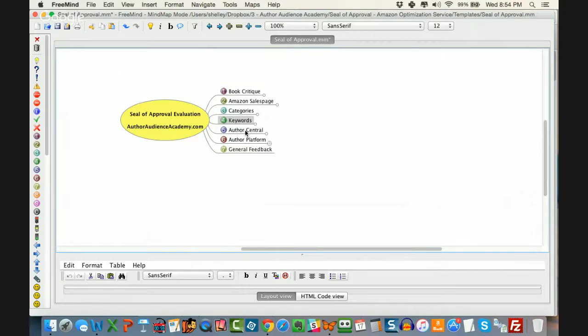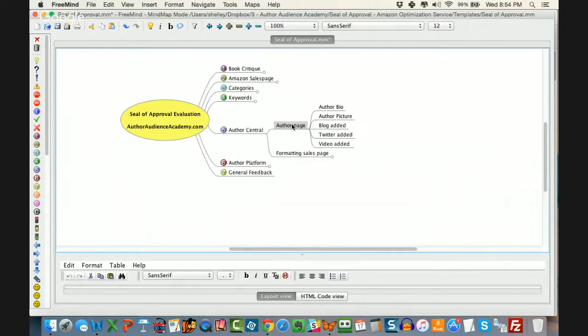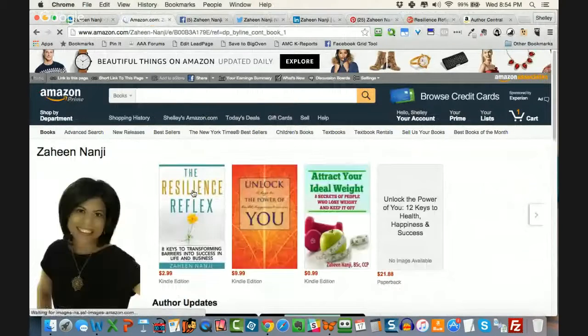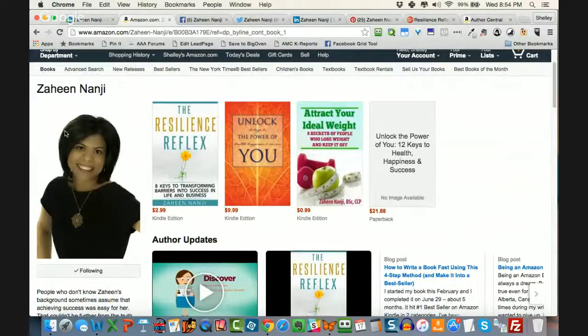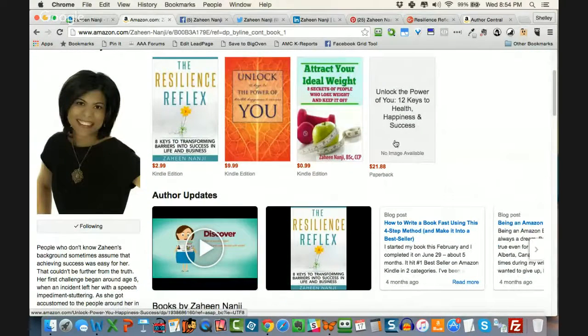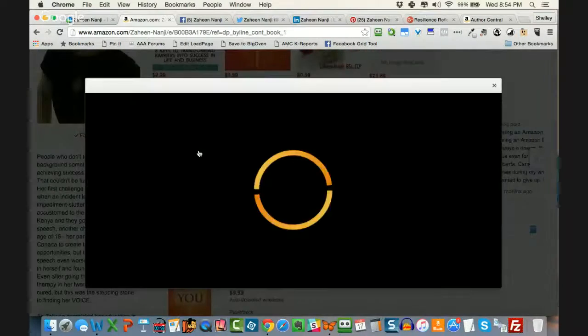All right, so let's go ahead and look at your Author Central. So what I'm going to do is click on your author link, and this is your Author Central page. You have your image here, and then you have your books here. Now, I'm not sure why this book is here without an image. I don't know if that's something that you have control over or not, but that might be something that you could look into. Okay, I like the fact that you have a video, so that's cool.